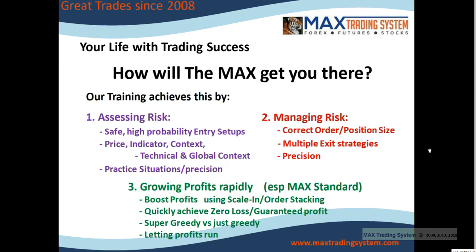And we want to make sure that you let your profits run. I kind of joke about Eusebio being greedy, well, not being greedy, but he's super greedy. A lot of people will go just for 10 pips when they're trading, or 20 pips, because that's as much as they're comfortable with. But we're trend traders, and 10 pips is not a trend. 50 to more these days is getting into the trend side of things.